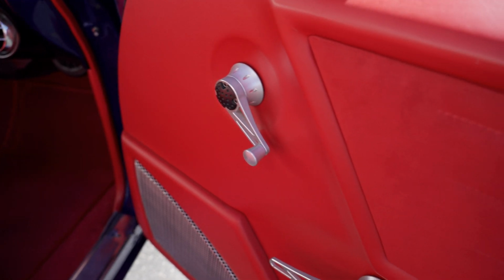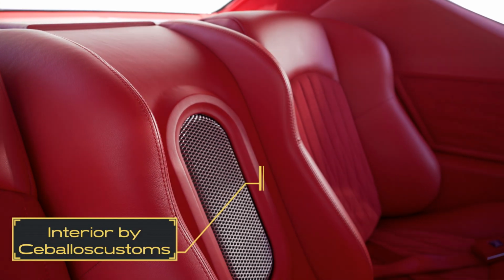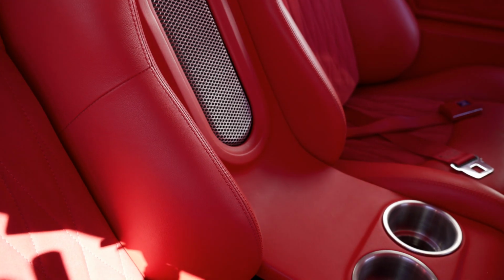So when I had the interior done, we reskinned the fronts, chopped the headrests off of them, relocated the button that comes on the side of that thing, put them on the back so it matches the stock look. And then the back seats are actually handmade to match the front seats, which I think came out great. He did an awesome job on those seats.